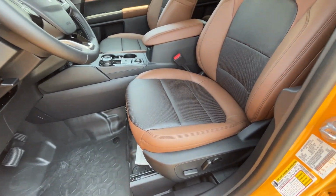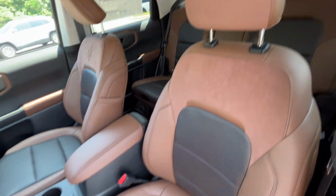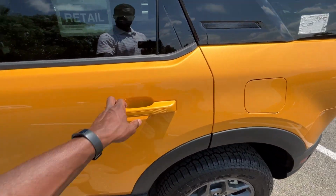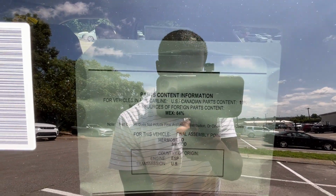But here's our power driver seat with 2-way power lumbar support. And I love the look of the seats. I love the feel of the seats. I just love that brown and black two-tone. Now, if you're interested to see where the parts came from on this, 19% US and Canada, 64% Mexico.